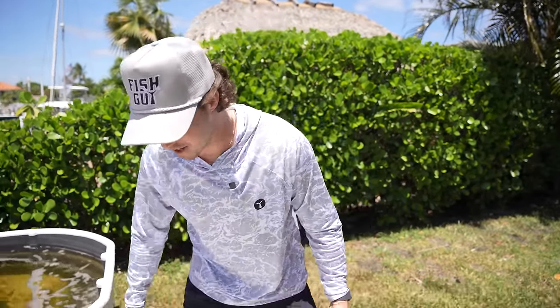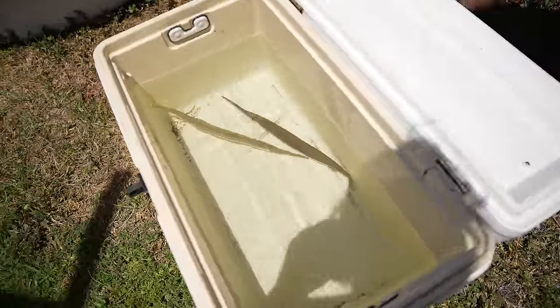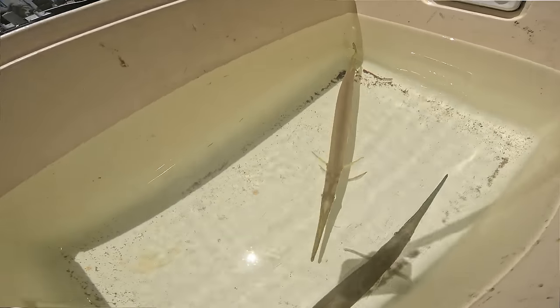It's absolutely awesome. But let's check out our needles. There they are, two big boys. One is really clear looking and one is kind of dark looking, which is fun. Nice variety for the pond. Honestly, it's perfect for us, exactly what we needed. Two nice looking needles for the pond.